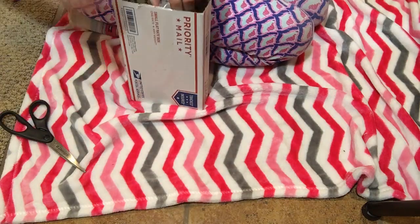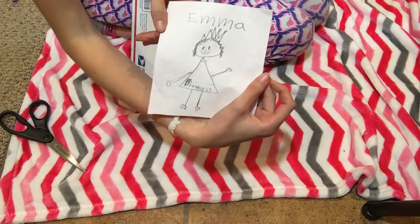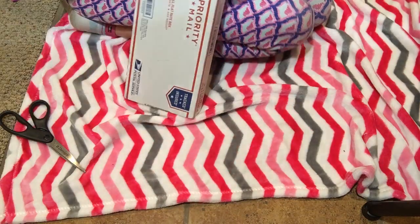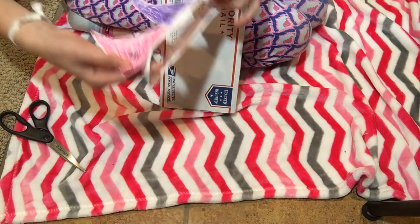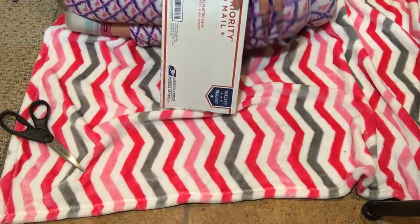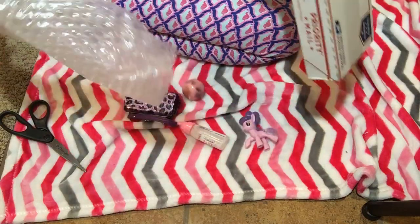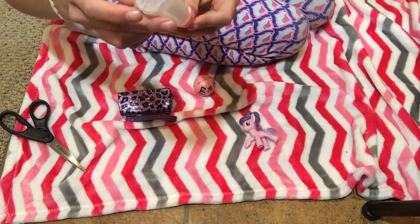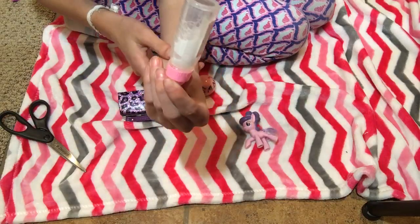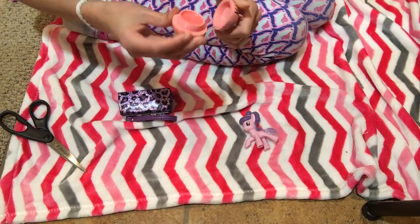Awesome. Then I think this is a picture. Yeah, this is a picture of Emma. And then, oh, an Emma crown. Let's see. Whoa, she sent like some bottles and stuff. There's this bottle. I think this is a disappearing bottle. Yep. It's a little one too. It's so cute.